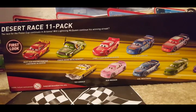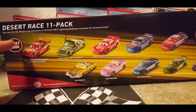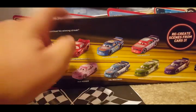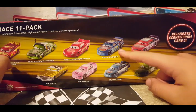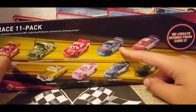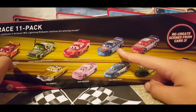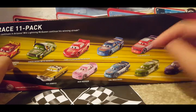On the back of the package, they show you the names of the cars in the set. As you can see, first look at Rusty's Racing Center Lightning McQueen, Chick Hicks with a Headset, Cars 3 Lightning McQueen, Rev and Go Racer, which is so far only available in this set, and for some reason, Mattel or Disney Pixar, I don't know, but mostly Mattel, in my opinion, did not give this one a name. They just called him or her Rev and Go Racer.